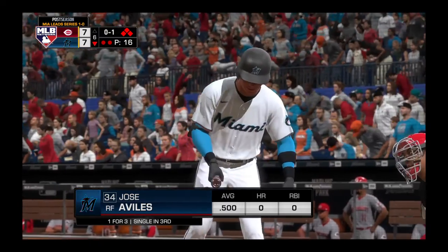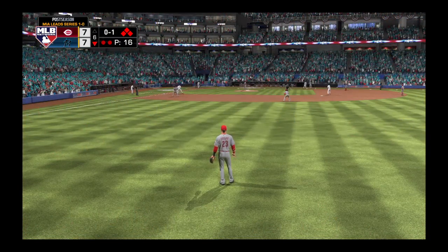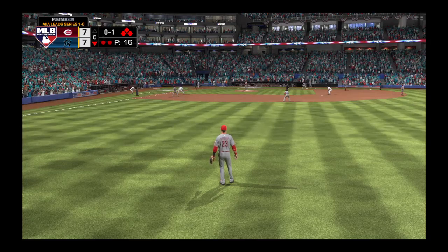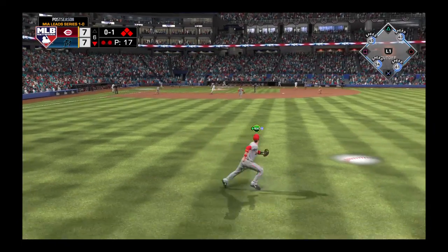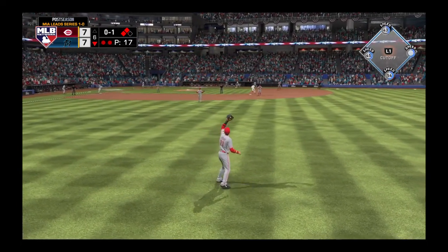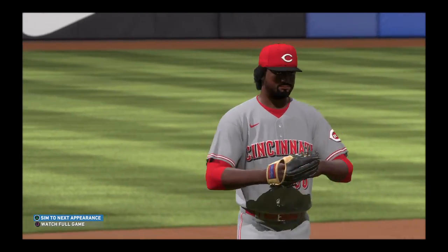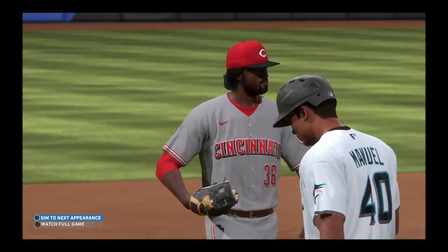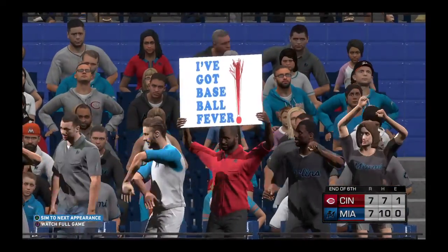Stepping into the box, Jose Aviles. Eighth batter of the inning now with the bases loaded and two away. Comes set, the 0-1. Fly ball out to straightaway right. Number 23 is there, and he puts it away as they're able to escape with only limited damage on the scoreboard. Some more of the colorful characters here at the ballpark tonight.